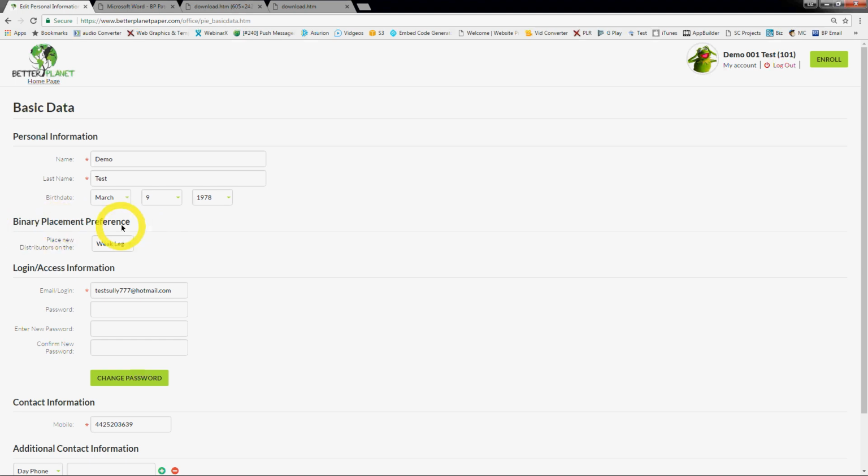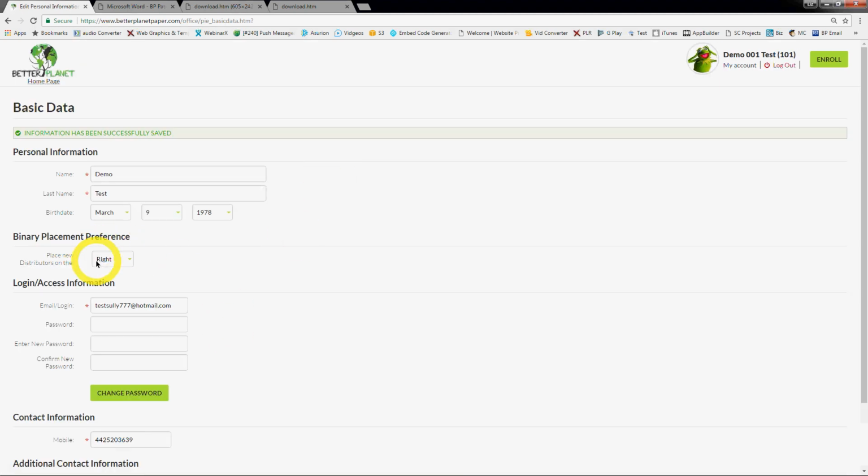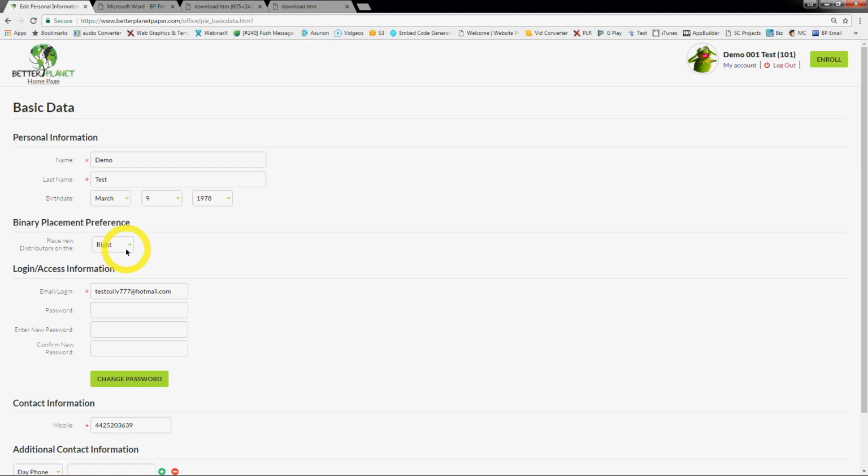Your tree placement preference right now is automatically set to the weak leg. So let's say that you've got a lot of people on your left leg and you want to change it so that any new people that come to your website will go in your right team. Then all you need to do is just click on that, go down here to the bottom and click Update, and the changes will then be saved. So now you can see that the placement of new customers and co-op members is going to be set to right. If you want the computer to automatically calculate which side you need to add people to, you can always select the weak leg. And that means then that anytime you have a new person that comes on board, they will go into the next open position on your lesser side.